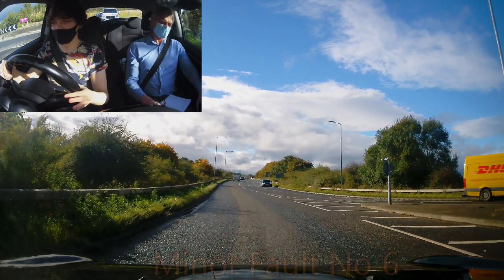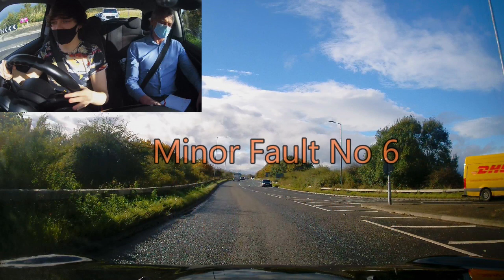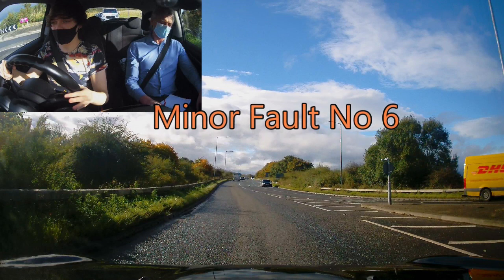Minor fault number 6, Jake. The mirror signal manoeuvre routine. Dear me, I wish I could speak proper English. Start that again. Right. On approach, the mirror signal manoeuvre routine was inch perfect. Speed on approach, the gear, everything good. But when you came to leave the roundabout, you left the roundabout with the indicator on for right. Now, had you stopped with the traffic from entering the roundabout, you could have gotten a serious fault for this. So, minor fault number 6.